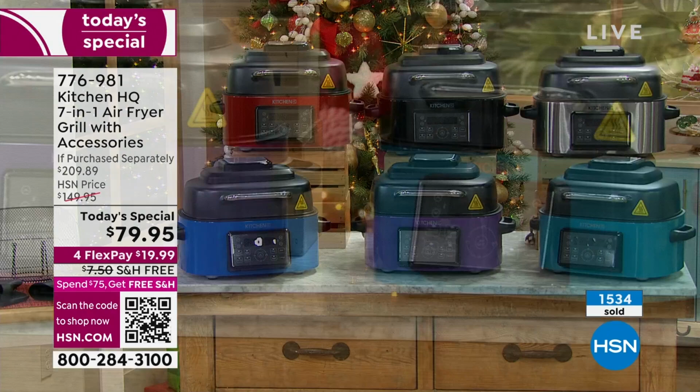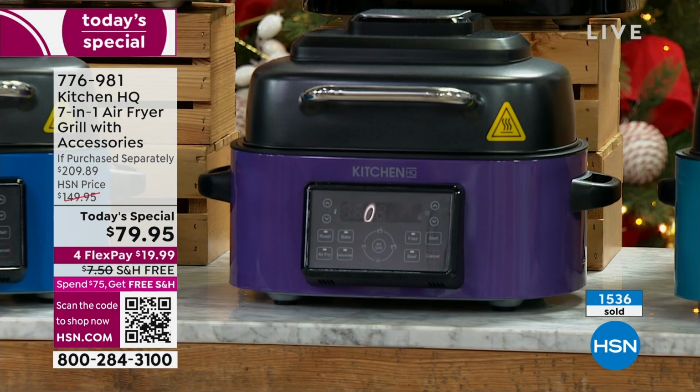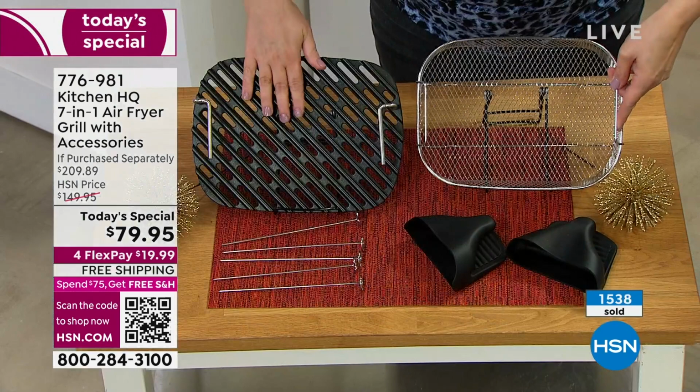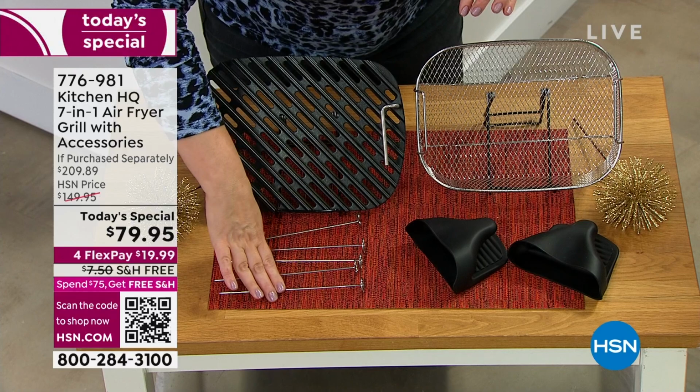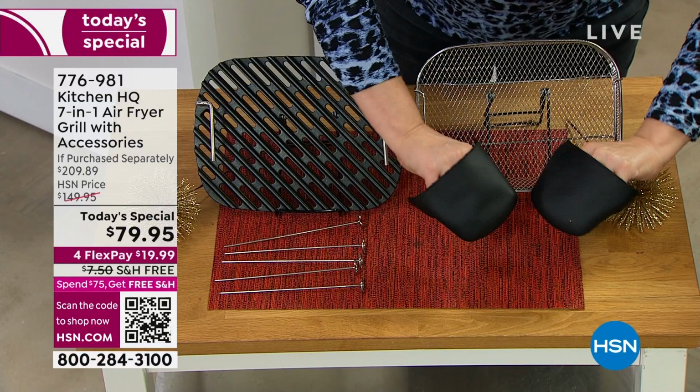Here are all the accessories you're getting included. Of course you want the air fryer basket because it's an air fryer, right? First and foremost, an air fryer. It is also an air grill. So you saw those juicy steaks with the most perfect grill marks. You're gonna be doing them on this one right here, and you get that insert included. Here are your shish kebab sticks, and the skewers done in stainless. And then you're also getting those heat safe little mitts right there. So you'll get all of this included.